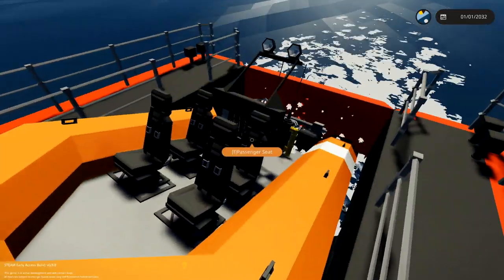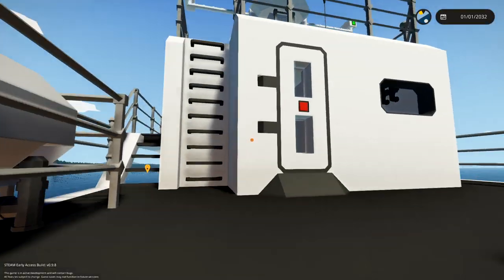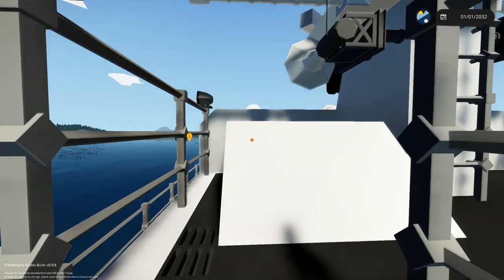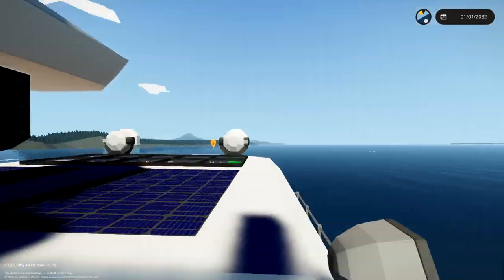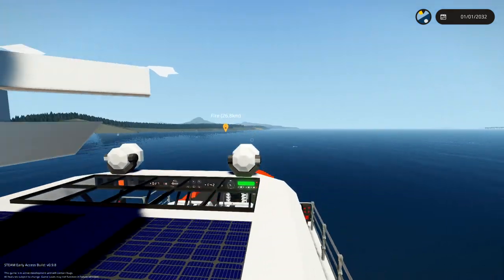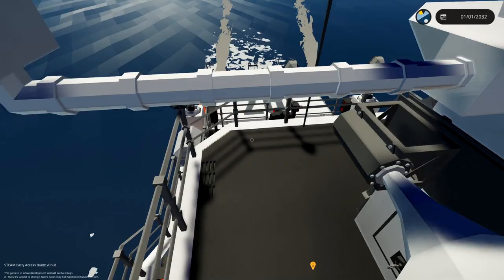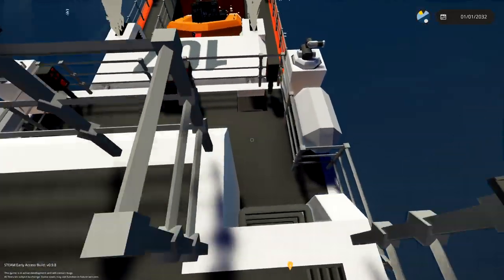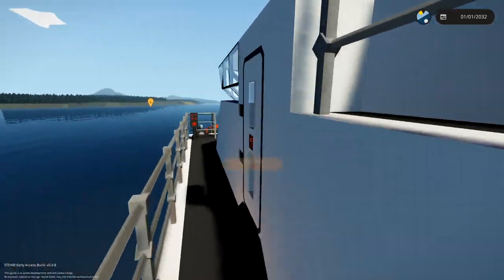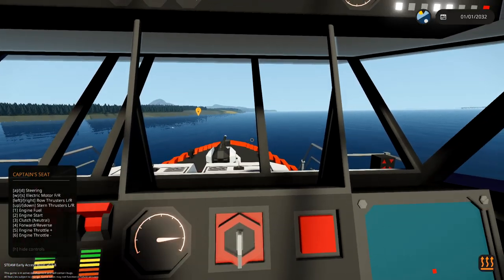Not sure if we're going to be able to use this today, but hopefully we can. And that is everything, I think. We've actually looked at everything. Now we're on the roof. What is this? Does nothing. Aww. There's a bunch of them that do nothing. Yeah, this is cool. Right, get back inside so we can not hit the island. Because that would suck if we hit the island after all this time. Come on, get inside. Captain, yep, here we go.